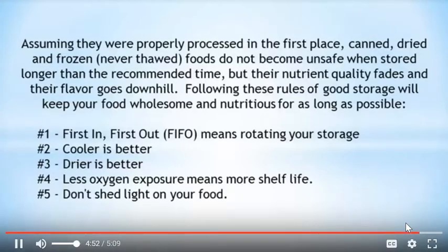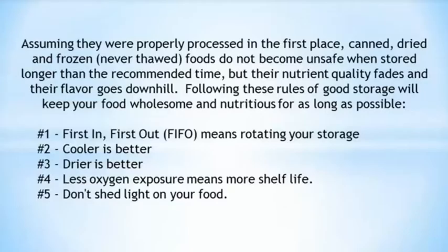Number 1, first in, first out. FIFO means rotating your storage. Number 2, cooler is better. Number 3, drier is better. Number 4, less oxygen exposure means more shelf life. Number 5, don't shed light on your food.